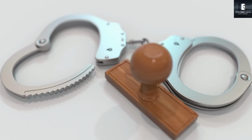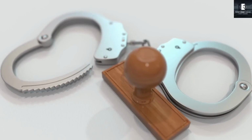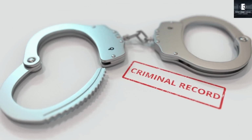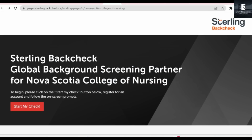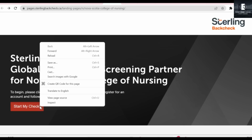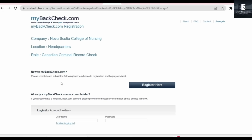For nurses from any of the listed countries, you are to submit an international CRC. Canadian and international CRC can be done through any of the NSCN-approved online companies, CSI and MyBackCheck. I recommend that you use CSI, because from the information requested on MyBackCheck website, it appears to be more specific to those in Canada. However, you can check it out yourself. I will explain more later.